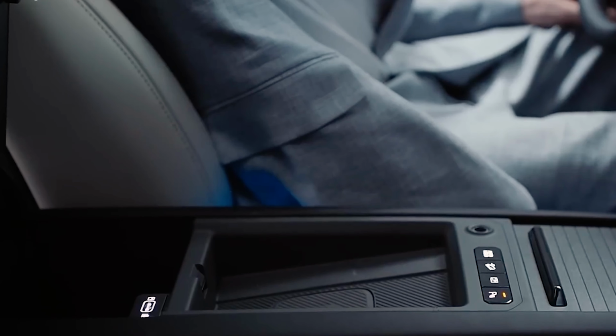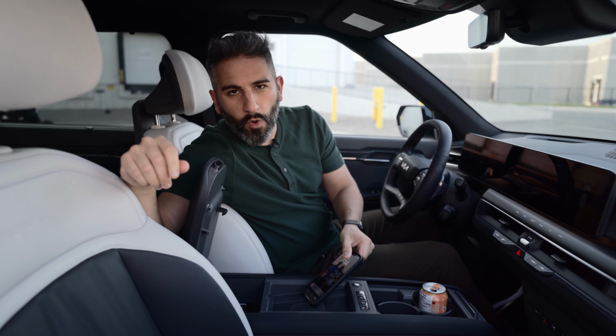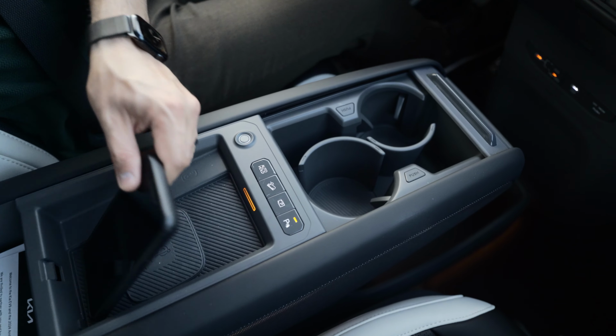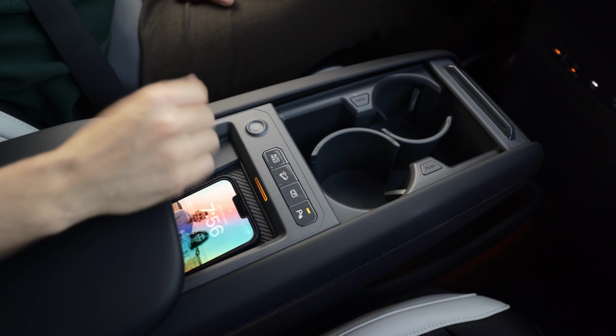I do like this. 51% of people have an iPhone. It's got this camera bump. Most of these wireless chargers don't account for that. It doesn't properly charge my Lexus NX, but they were smart enough at Kia to put a little bump here in the center so that you can put it on here. It's gonna charge regardless of what kind of hump you have.